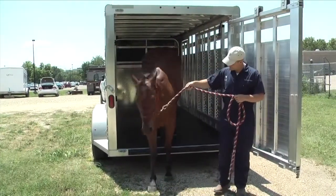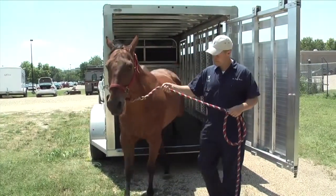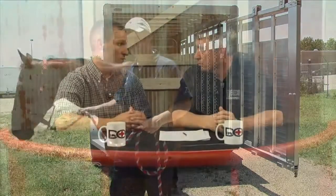So those things are very important when it comes to length of travel for the horse and potentially preventing respiratory disease based on that aspect. What are some places that people are looking for when they're traveling and they have a horse and they're trying to look for a place to unload?